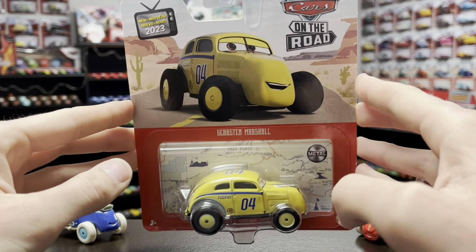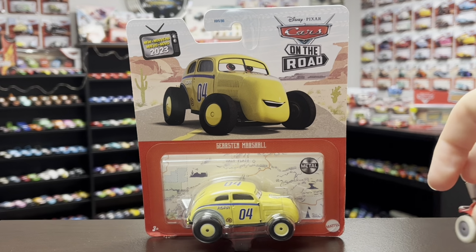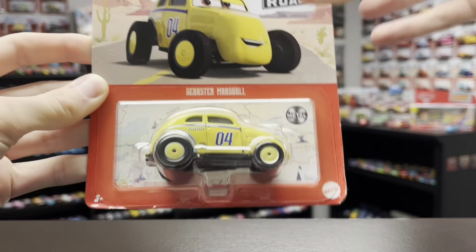But either way, there's a lot to talk about with this guy. So let's just open him up right now, because I really do just want to know why. Why did they make his tires black? Let's find out.